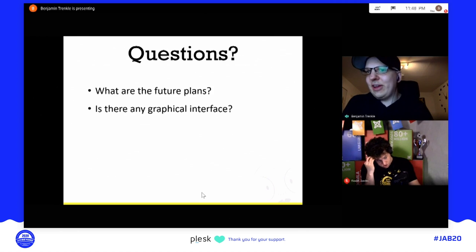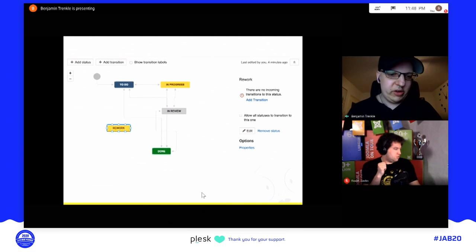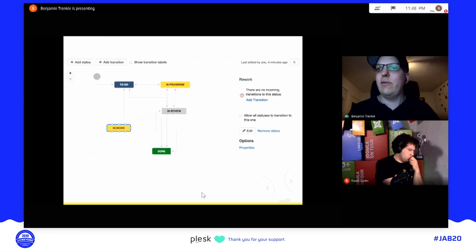Next question, is there a graphical interface? I really like the graphical interface from Jira. Jira is some kind of task management tool. And they have a workflow deck. You can build a workflow on the fly without the Joomla table, as you saw before, but you can drag and drop and set up a workflow.